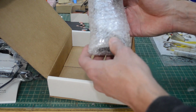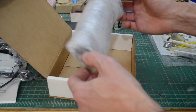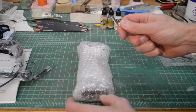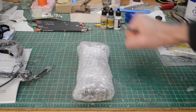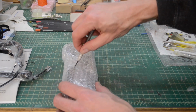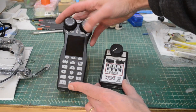So here's the throttle itself. It's not much to look at. Maybe I should take it out of the plastic. All right, so I know this doesn't keep with unboxing videos on the internet. Everybody always uses some giant Bowie knife to unbox stuff. Well, I'm going to use an X-Acto knife because it's what I've got. All right, so here it is unpackaged.